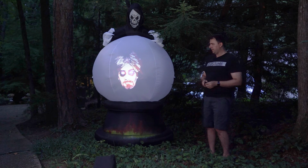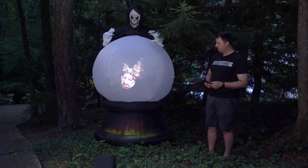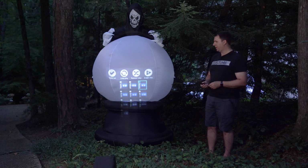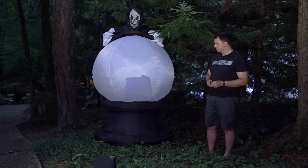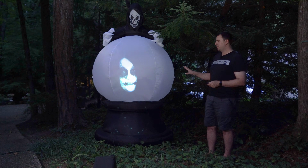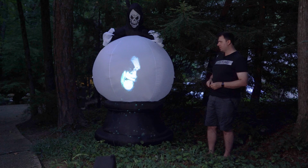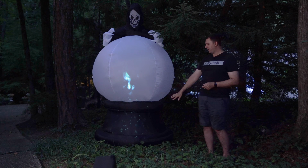Here we've got a genie. Love the fire effect on the bottom. He goes away far too quick. We have some sort of Japanese movie-inspired creepy girl. Again, here you can see the effects on the bottom.